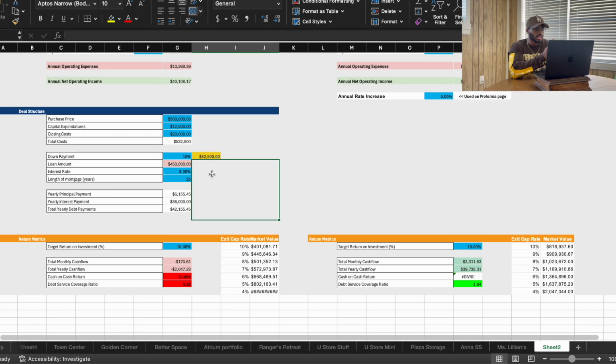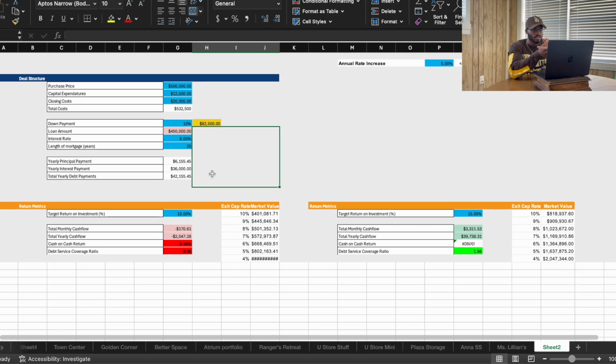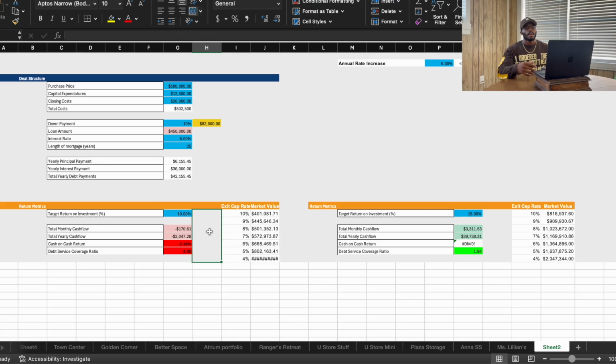And then the length of the mortgage should be fine there. So you're looking at the breakdown of your principal payments, which would be 6,155 here, and then your interest payments are going to be 36,000 for the whole year, based off of what's going on. So total P and I, or your total debt service down there, is going to be 42,000. I want to stop right there because on the SBA loan, you can already see it's negative right now. You might be screaming, "Oh, that's a bad deal! Don't do it!" Right? But the SBA loan also offers something called interest only payments.